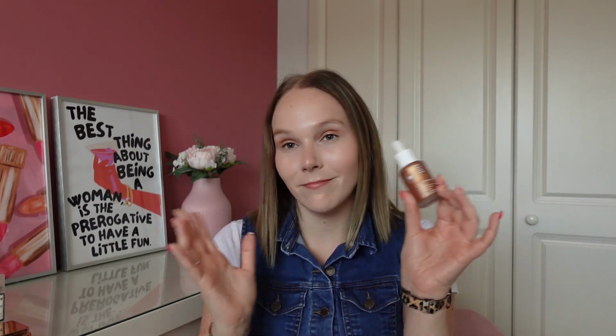Again, what I could also do with this is maybe wait till it gets warmer here, which will be next year now, and just use it on my shoulders and my chest and see whether it'll work that way. But I usually find when I get things like this into my collection, I fear using them because I just don't think they'll work for me.